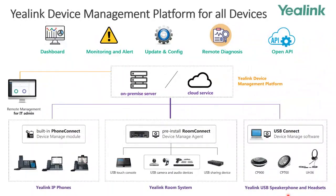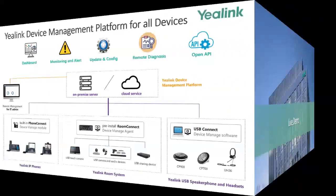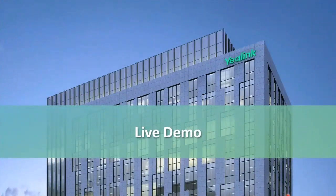So you've got your remote management for the IT, either in the cloud, on premise, all of your phones, be it Teams or SIP phones, doesn't matter, to your room devices, to your USB devices. And all you need to do is add the USB software from Yealink onto all the laptops running USB headsets or speakerphones, so you could manage those devices. So let's have a live demonstration available of the devices that's available.